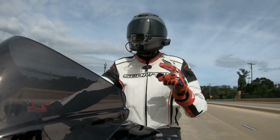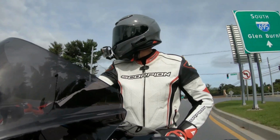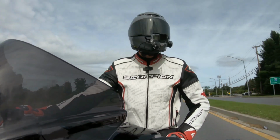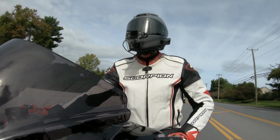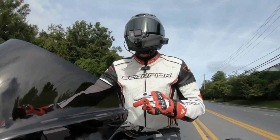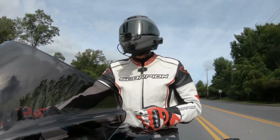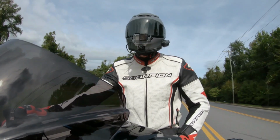This helmet is light. It doesn't matter which way I turn my head, I'm getting no kind of turbulence whatsoever. I know they did some enhancements to the design of this helmet to make it a little bit better than the RF1200, and they've succeeded quite nicely.